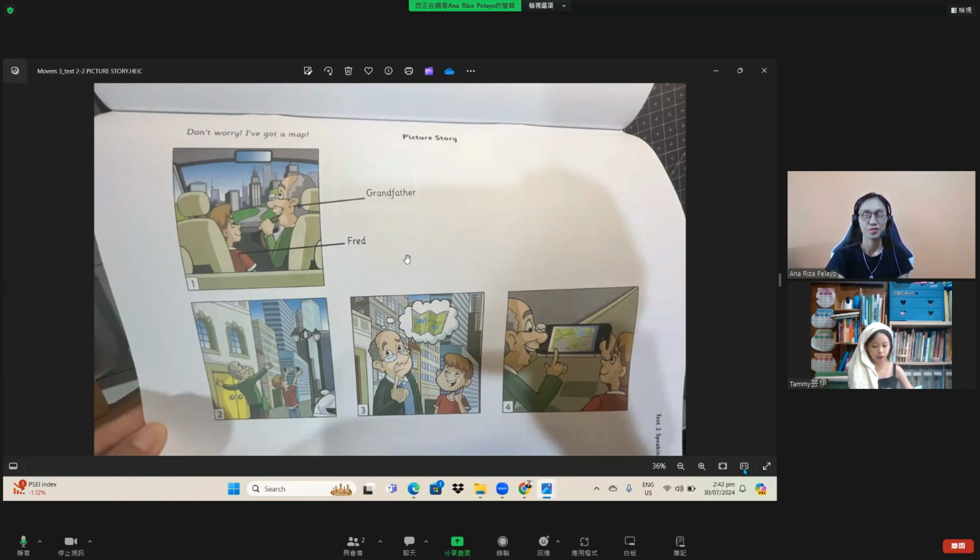Fred's grandfather had an idea. We can take the map so we can know where the restaurant is. And Fred had an idea, but they didn't know where the map was.